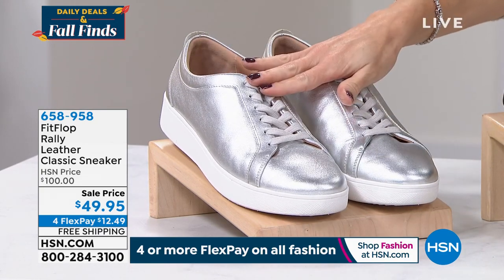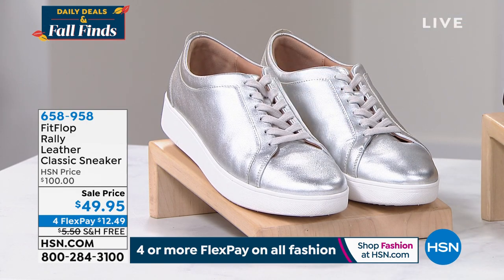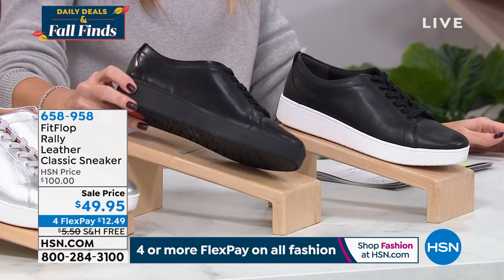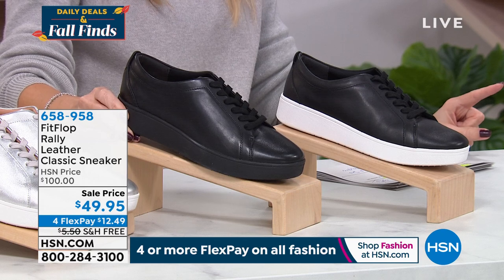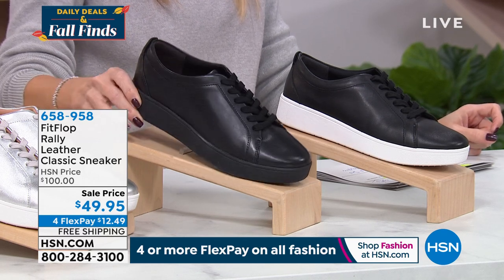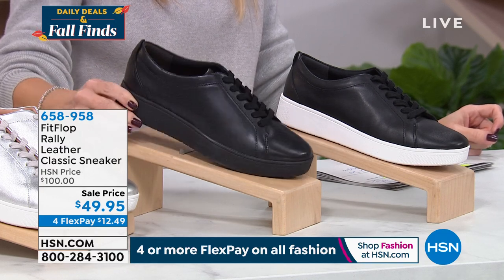I have 100 left in the silver. I have 5, 6, and 7 only. I'm a size 5, so that's good. I can get those still. Then we have it in your all black. So this is the one that has the black outsole. They come in whole sizes and half sizes. Is that accurate? Okay, whole and half. We are good on our sizing on this one. Oh, I take that back, only 5 through 7.5.